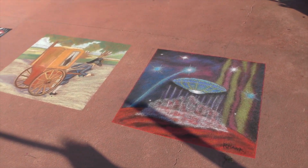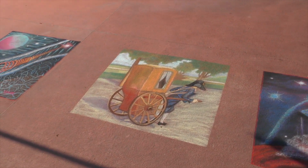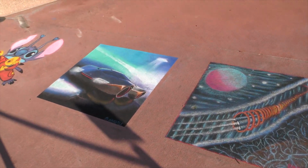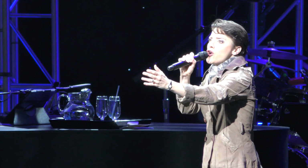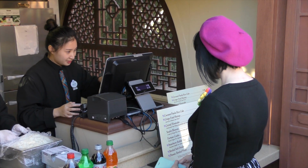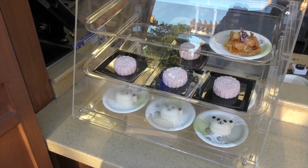So we are back once again for the EPCOT International Festival of the Arts. And I'm super excited because once again they brought out some amazing artwork, some outstanding performances from some Broadway stars. Very excited to see that. But there's a really interesting thing here this year. It's called a mooncake. Have you guys heard about this? We're gonna have to check it out and see what else there is going on this weekend. All right, let's go check.